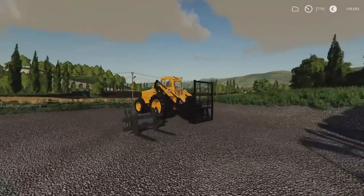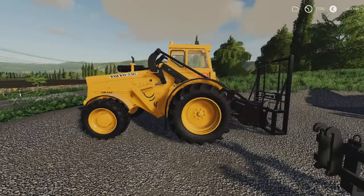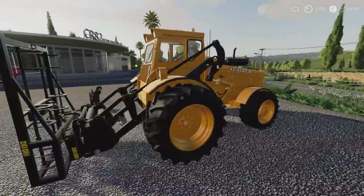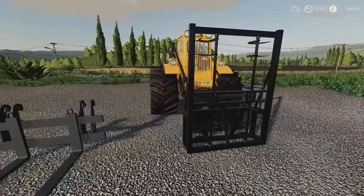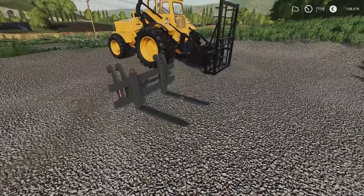I have purchased the Volvo. This was only £8,000 and it's an absolute beauty. I really do like this. Gone for wider tyres. I have gone for this bale grab, the V grab one. I do like that. And some pallet forks.